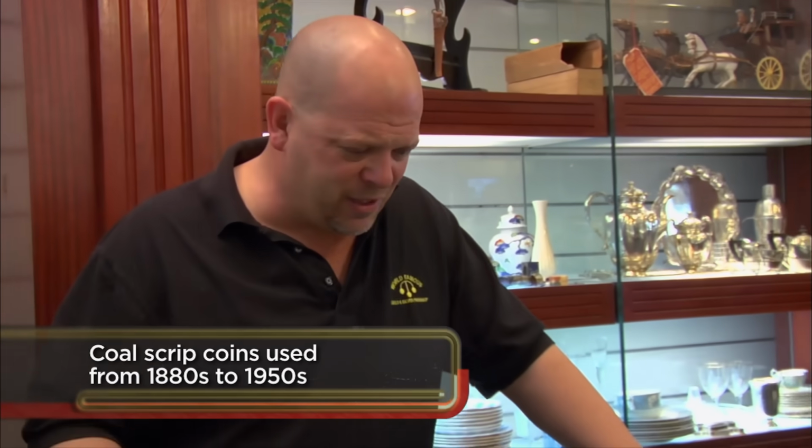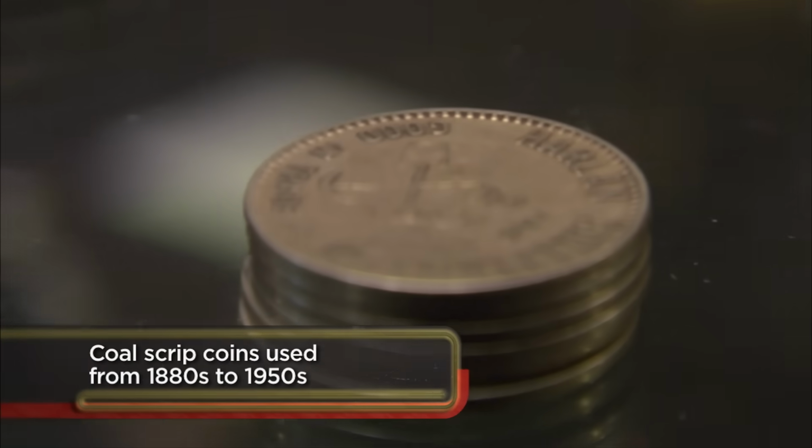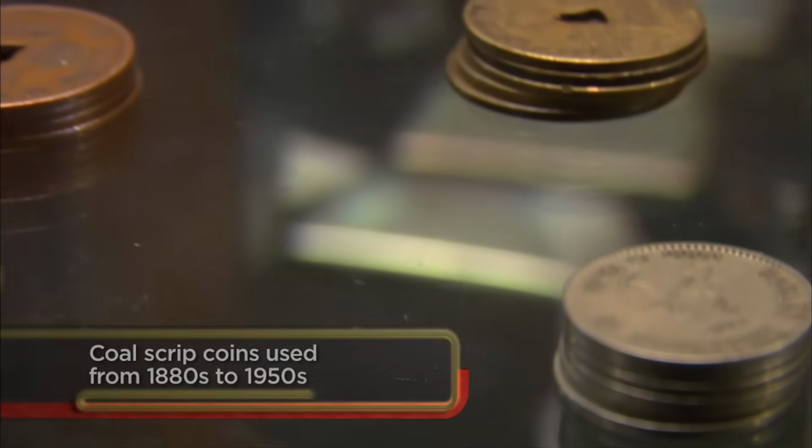In the 1700s, the industry really didn't take off until the early 1800s with the Industrial Revolution and the rise of the locomotive. Most of these coal mines were in really small towns in the middle of nowhere, and it was a brutal existence. These coins almost made the coal miners slaves.